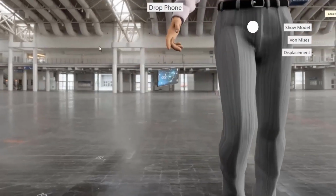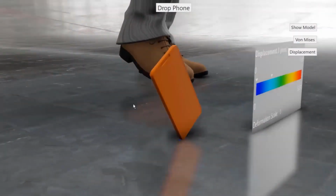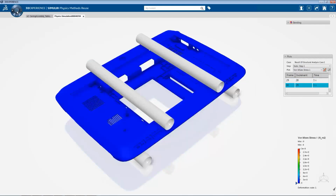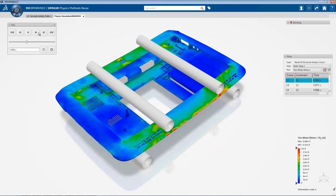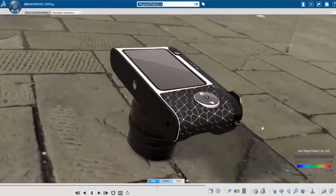Our end-to-end digital solution lets you define different structural test scenarios such as drop, crush, bending, twisting, and vibration. These allow you to experience product performance virtually and identify and eliminate any late design issues. As a result, you can reduce field failure rate and associated warranty costs by 50% or more.